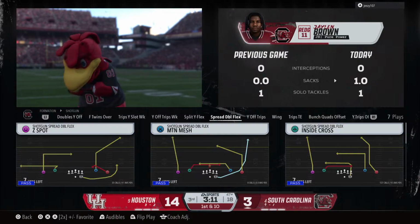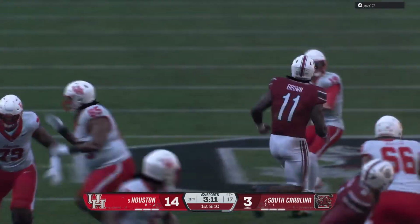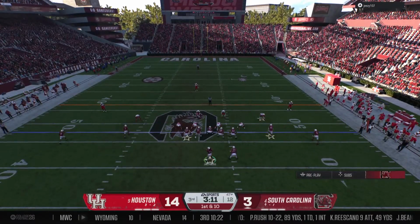The ball security doesn't just apply to running backs and receivers. QB's got to keep 2 hands on the ball as well. They're very lucky after that fumble that the offense jumped on. Good field position to start this drive at their own 47.